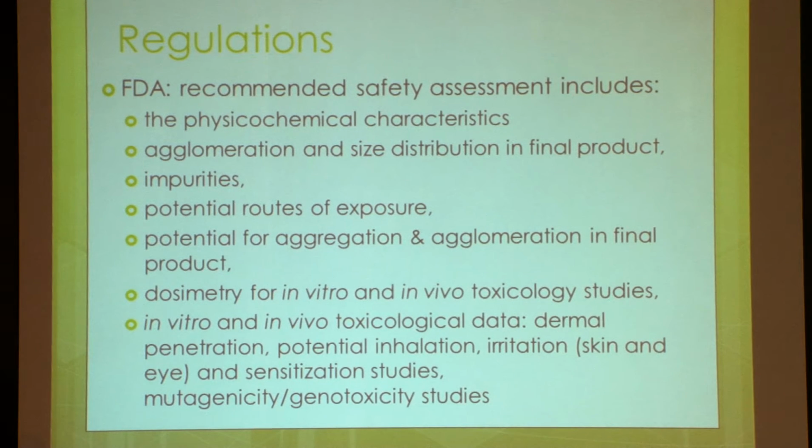They have a very thorough safety assessment that they recommend before launch, including physicochemical characteristics, agglomeration and size distribution in the final product, any impurities. That's obviously very important because while the substance may not be an issue, if there's impurities present, that may become an issue to consider. Again, they want to consider potential routes of exposure. They ask for dosimetry, in vitro and in vivo toxicology studies, and also in vitro and in vivo toxicological data. Now again, I want to emphasise and just put this into perspective, they generally ask for these last two things on all new cosmetic materials, not just nanomaterials. So they do take a cautious approach, but again, this is a good thing to ensure safety for consumers.